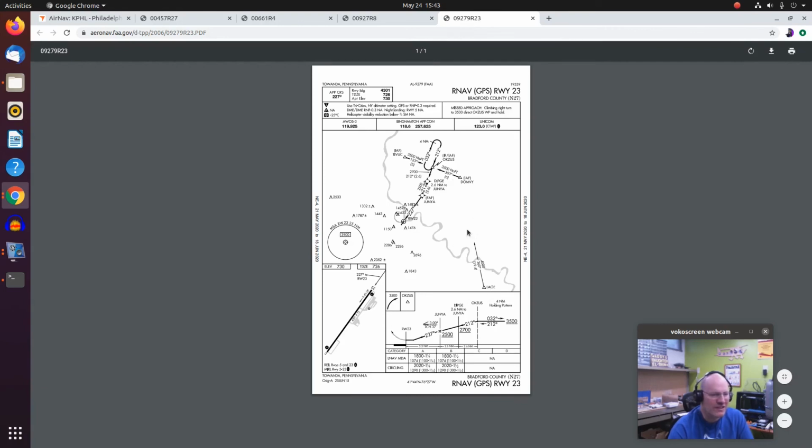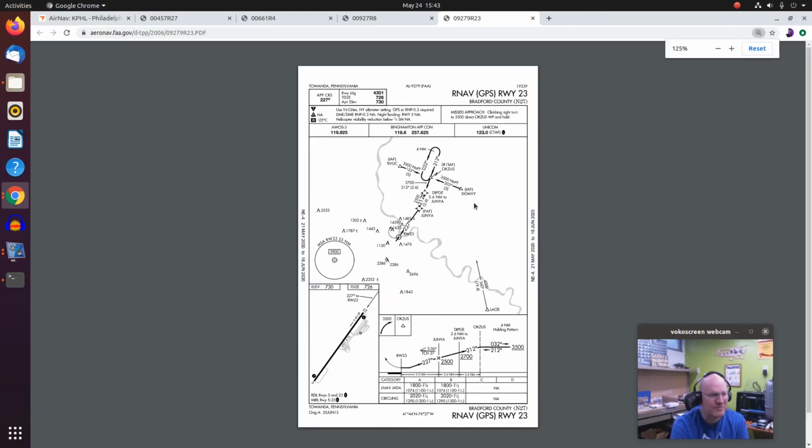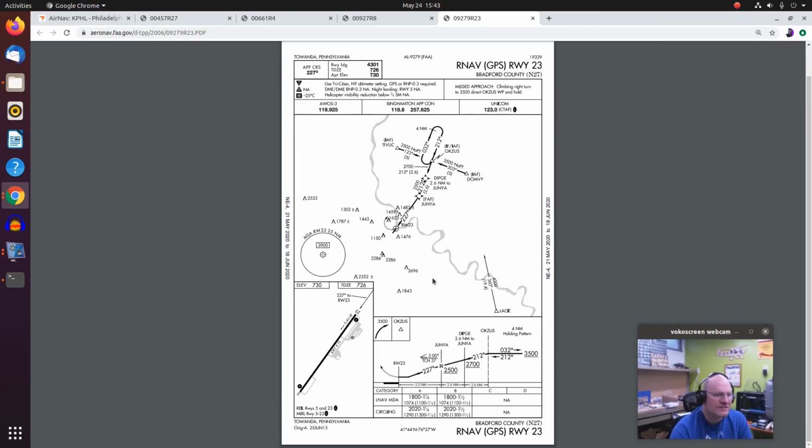Here at Bradford County, there is no glide slope. It's just like Bloom. It's going to get you down to a certain level, and that's it. 1,800 feet, still over 1,000 feet in the air. It's not awesome, but it's better than nothing. All right, so that is pretty much the basics of GPS approaches. So that is it for chapter 13.